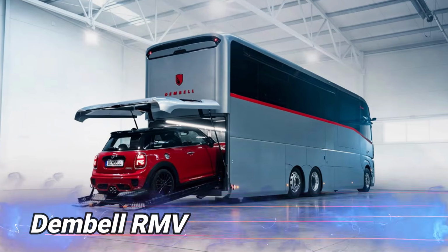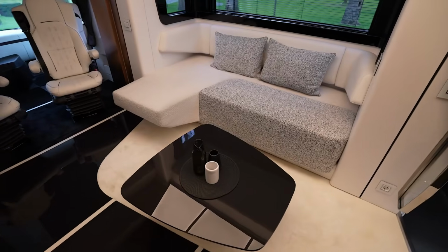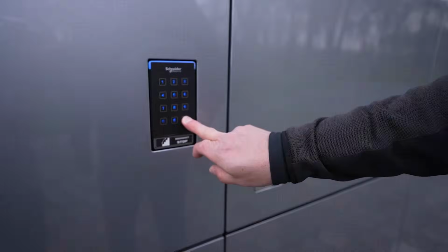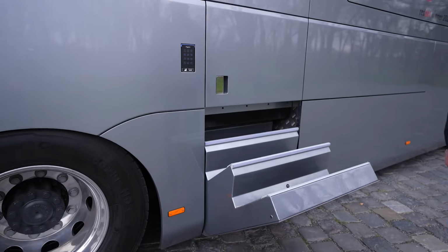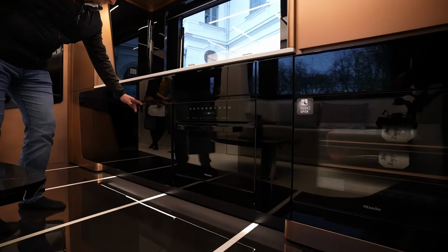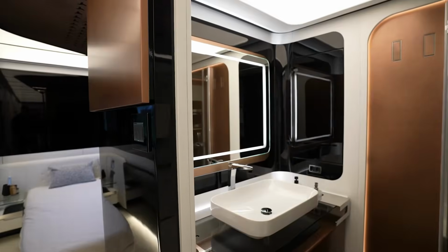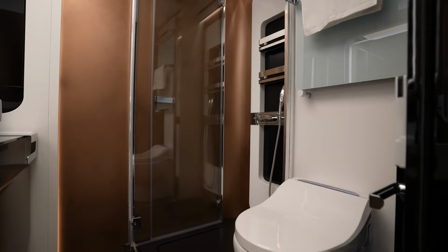Dembell RMV. Priced at an eye-watering $1.2 million, this luxury RV feels less like a vehicle and more like a mobile mansion built for life on the road. Step inside and the interior instantly gives the feeling of a 5-star hotel with a full kitchen, a king-size bed, and a spa-style bathroom designed for comfort during long journeys.